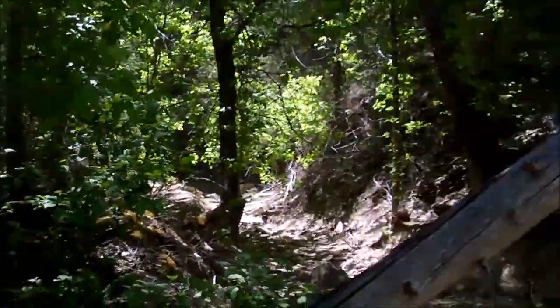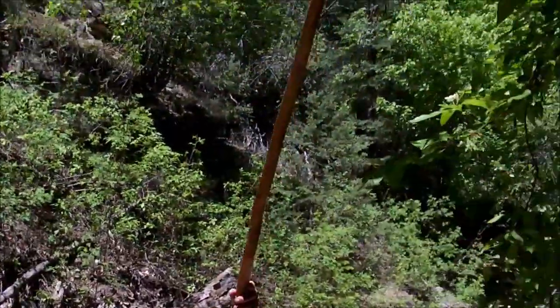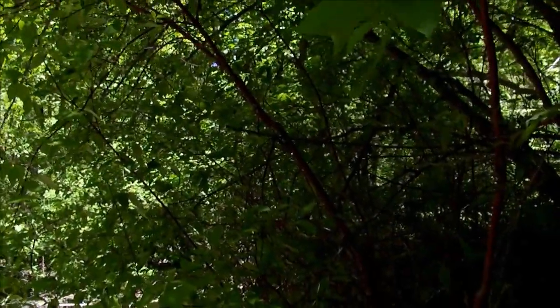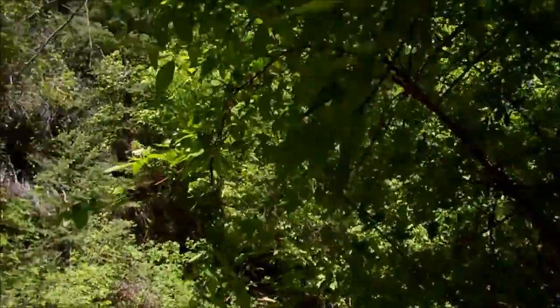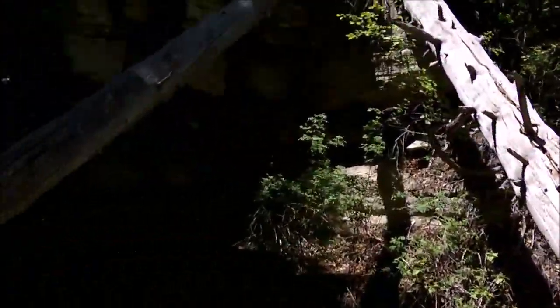Did you trim this? No. Look how that's like broke off right there. See, that's what I'm talking about? It's chopped. Oh, is it? Like clipped? That looks like someone chopped it. Maybe with a machete or something. Whoa.